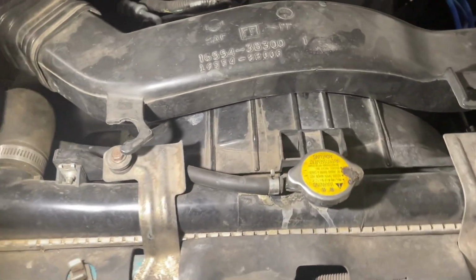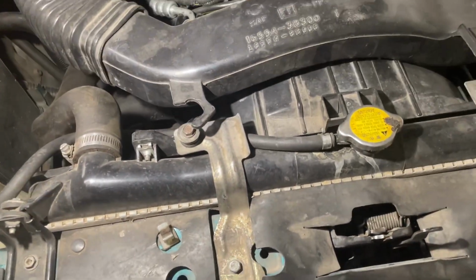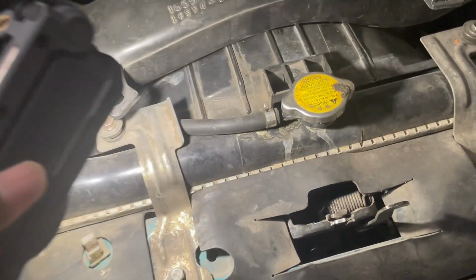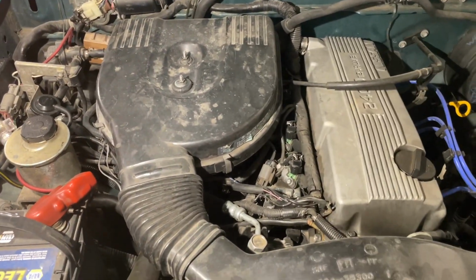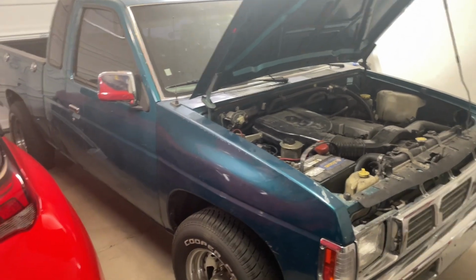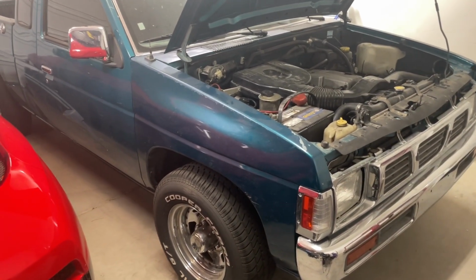But it doesn't leak anything. The coolant's full, my temperatures don't fluctuate or anything like that. It's just, I don't like looking at that. Well, the whole motor needs to be sprayed and degreased. So clean that up. Another reason why I'm keeping this thing is my emissions, man.